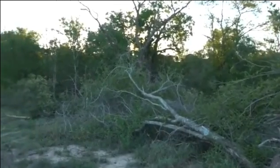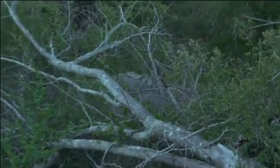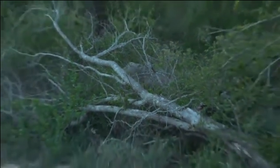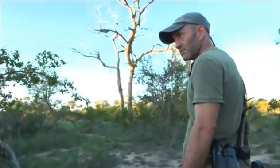People, this is an absolutely astounding sighting. I think we must just go a little bit round this way. I'm not going to try and get any closer to him. But let's just see if we can't get a view. We don't get views of elephants like this in vehicles.